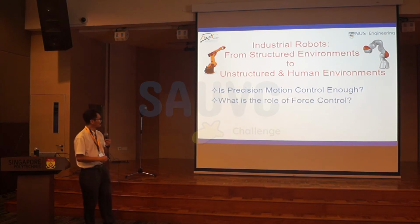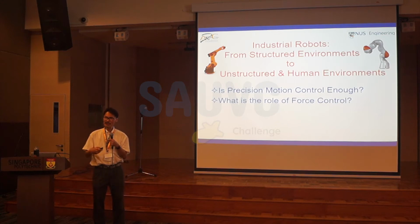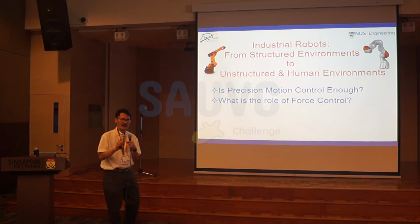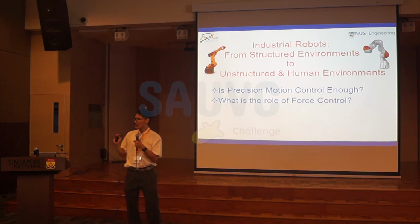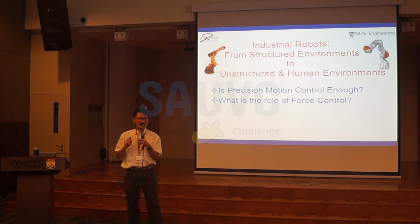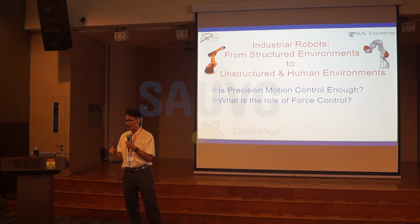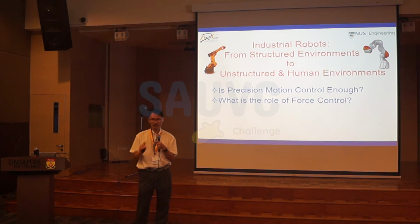You need to have force control, feel the joints, but at the same time, you don't need the motion control to be exact. Many people work on robotics, they say, I want to make a super accurate robot. If the robot is very accurate, it can work in an unstructured environment. I don't agree with that because even if it's super accurate, the environment is not structured. It's not accurate, so there's no point doing that.